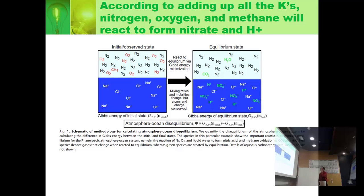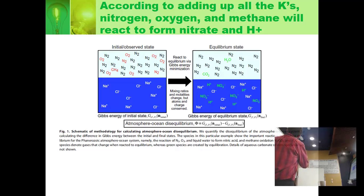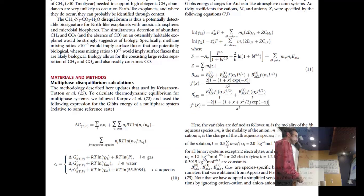So this is what they were doing. They were looking at the free energy and what is a concentration that's big enough to be detected with a telescope. What chemicals do we look for? If we see this, that's really weird because that means the planet is not at equilibrium. Okay.